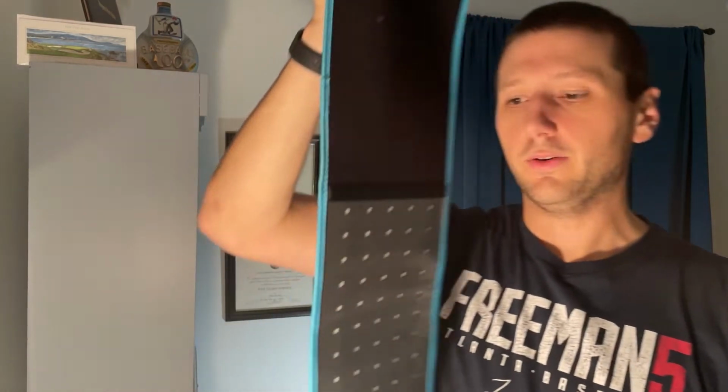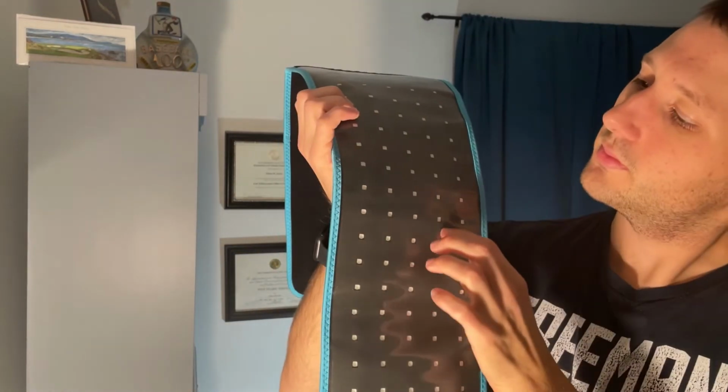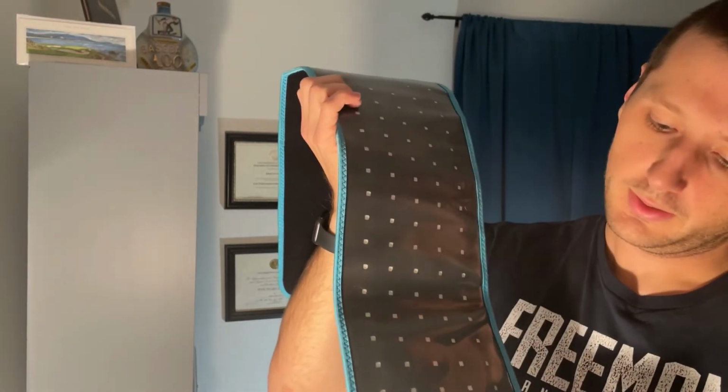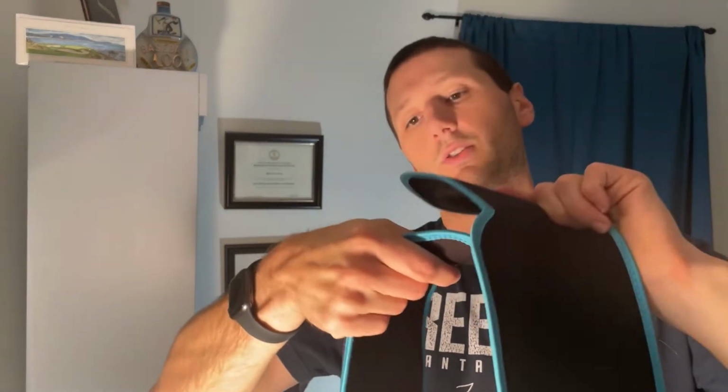So here's the one I have, and you can see all the different lights in here, all the different light cells. There's a whole bunch of them in here, like 4 by, I don't know, probably 50. Anyways, this is more of a spot treatment one. It's got Velcro right here, so you just Velcro it together and you can put it around your waist. I just do one side at a time, so I'll just put it around.